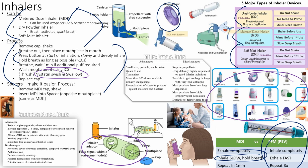So a spacer is going to hold the medication for them, so they don't have to worry about all the different steps or removing the cap, or they still have to remove the cap. They don't have to worry about whether to exhale or inhale. All you do is spray into the spacer, and then when they're ready, they put their mouth around it and inhale. So it cuts down on the steps, but then you have to carry it around, like a huge device on airplane luggage. It doesn't really pack away that easily, and obviously kids are not going to be able to coordinate all the different steps, right?